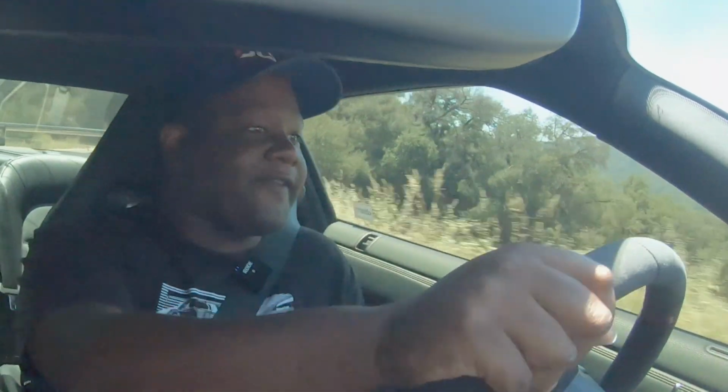I mean, going back in history, looking back in the 90s with the R32 and Australian touring car racing, that's how this car was named Godzilla. It just demolished everything, and this car is just demolishing the road easily without any sweat whatsoever.